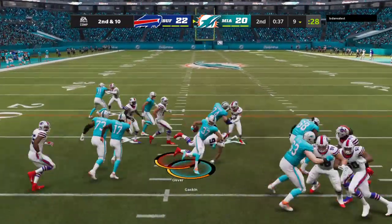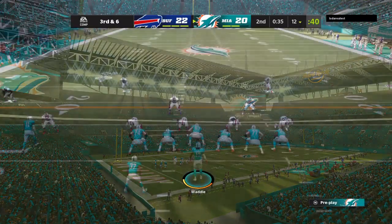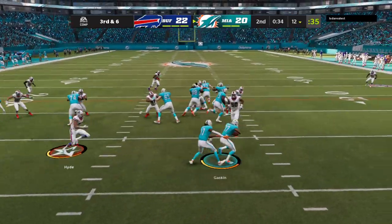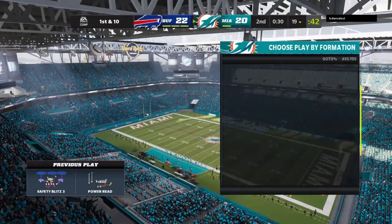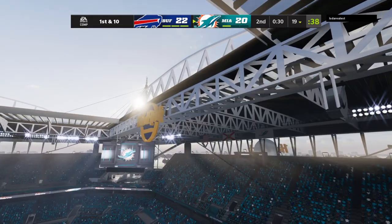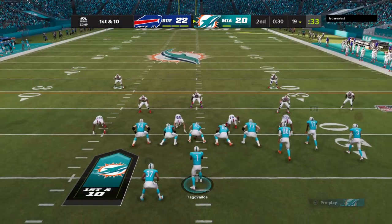Tua giving to Gaskin on the option. And he'll just keep 2 hands on the football as he'll be taken down after a short pickup. Now the Dolphins going to burn the first of their timeouts as the clock will stop with 35 seconds to go in quarter number 2. Off the option, here's Gaskin. And he's going to have a first down, but not sure it'll matter as the clock will continue to run. The Dolphins going to take their 2nd timeout as they get it right at the 32nd mark of this first half. So here's a 1st and 10 now down inside the 20.